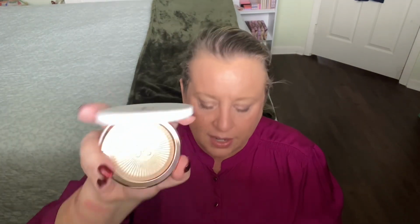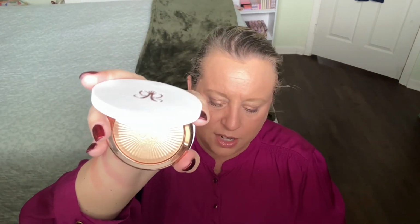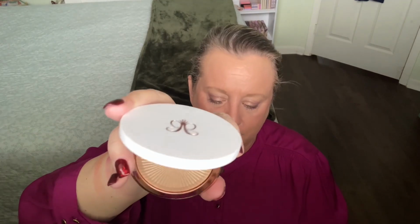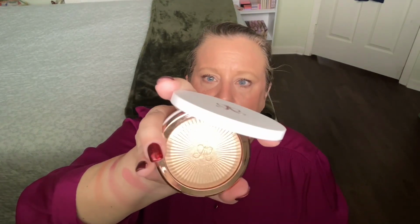We're gonna go to the highlighter category now. And first up is the Anastasia Beverly Hills Glow Seeker Highlighter. This is in the shade Sun Idol. It has a radiant finish. It claims to have the effect of a liquid highlighter. It is a universal shade. This is supposed to work for light to deep skin tones, and it claims to be ultra smooth.